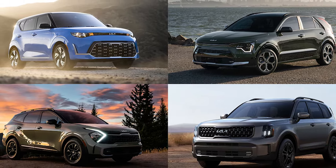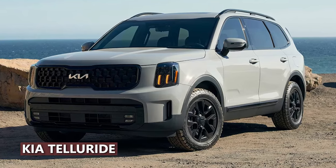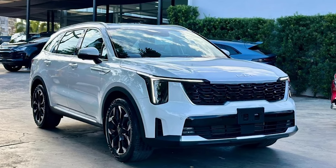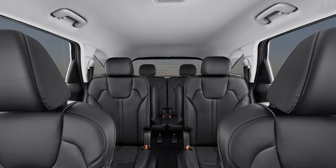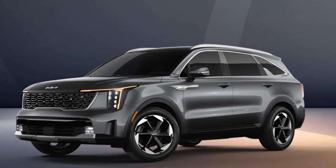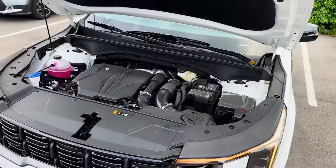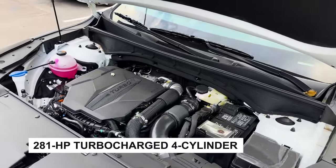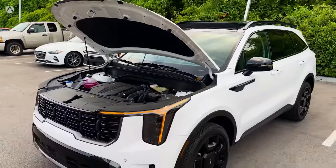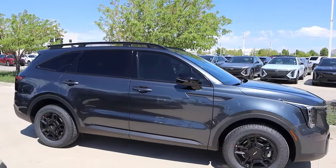These days, midsize SUV options are abundant in Kia showrooms. You'll find the three-row Telluride and the electric EV9. Now, the 2025 Sorento joins the party. This SUV boasts three rows of seats, a practical interior, and a stylish exterior. The standard model comes with a non-turbo four-cylinder engine and front-wheel drive. If you need more power, an optional 281-horsepower turbocharged four-cylinder is available, along with all-wheel drive. The rugged X-Pro trim offers enhanced off-road capabilities for those who love adventure.